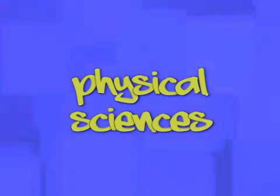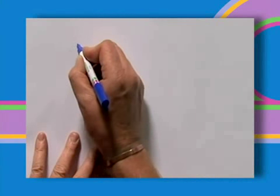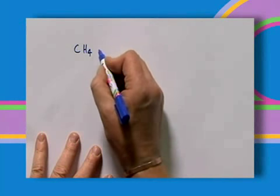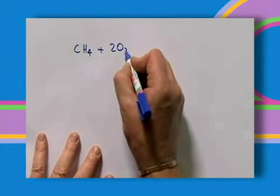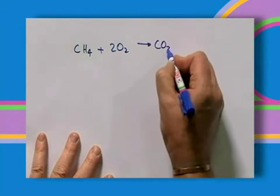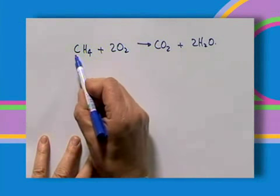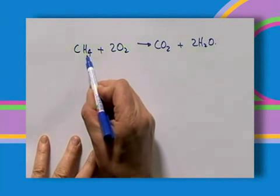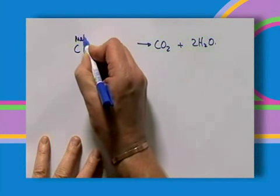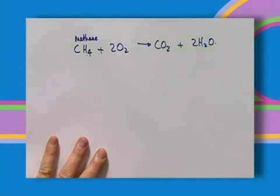Physical sciences. Let's just have a look and do a lovely little sum. If we take a molecule like that, and I'm just giving you the balanced equation, then we get this. Now, this is very typical of a hydrocarbon, hydrogen and carbon. It's a molecule of a fairly flammable gas, or marsh gas, called methane.